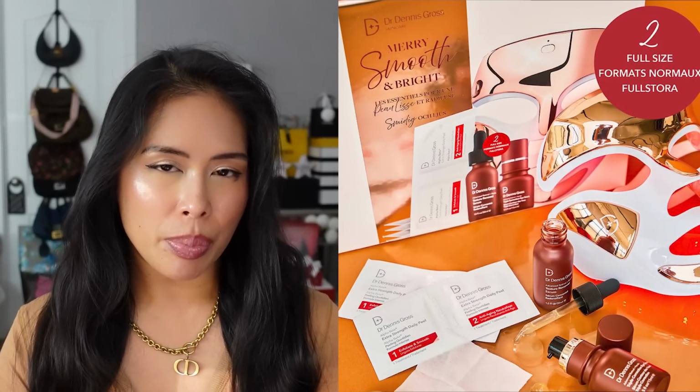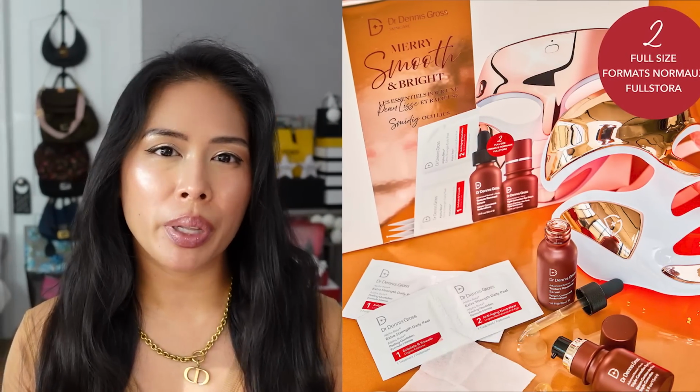So if you were interested in the Dr. Dennis Gross Facewear LED mask, I definitely recommend this kit because then you get all these other extras with it. But yeah, people say that they have a smoother complexion, a brighter complexion. It's a noticeable improvement with their fine lines and wrinkles. I can't wait to try it. So if you're interested in that set, I definitely recommend this kit.